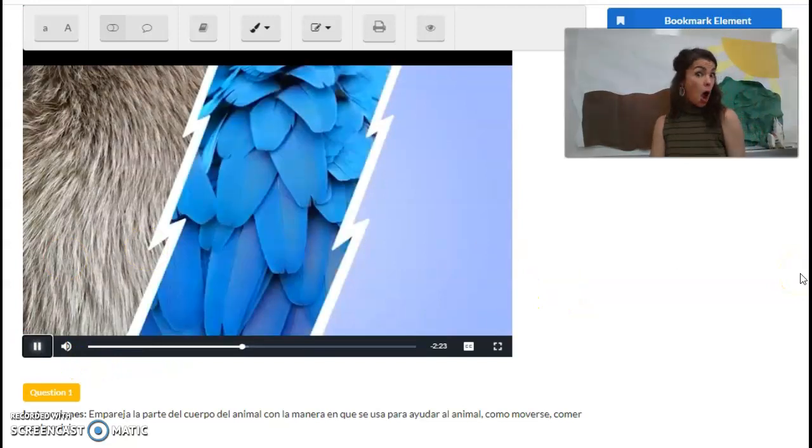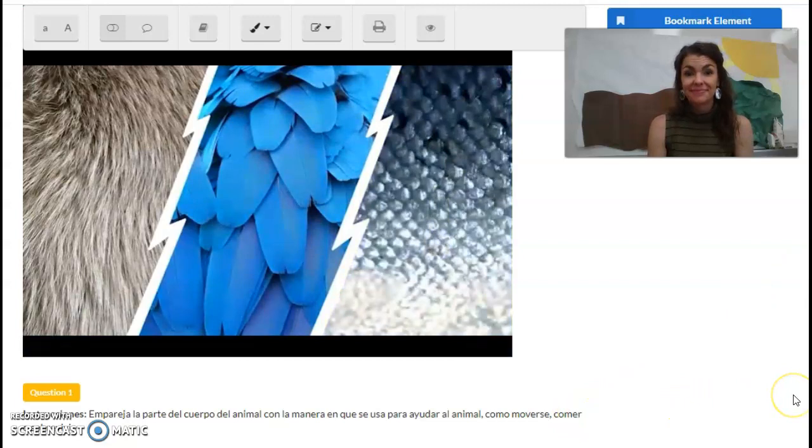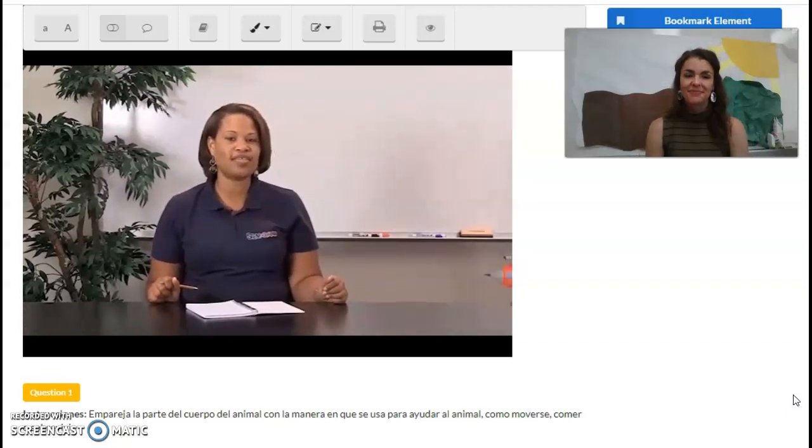I've got fur and feathers so far. What else? I know. Scales. Fish and reptiles have scaly skin to help protect themselves and to keep moisture inside of their bodies.